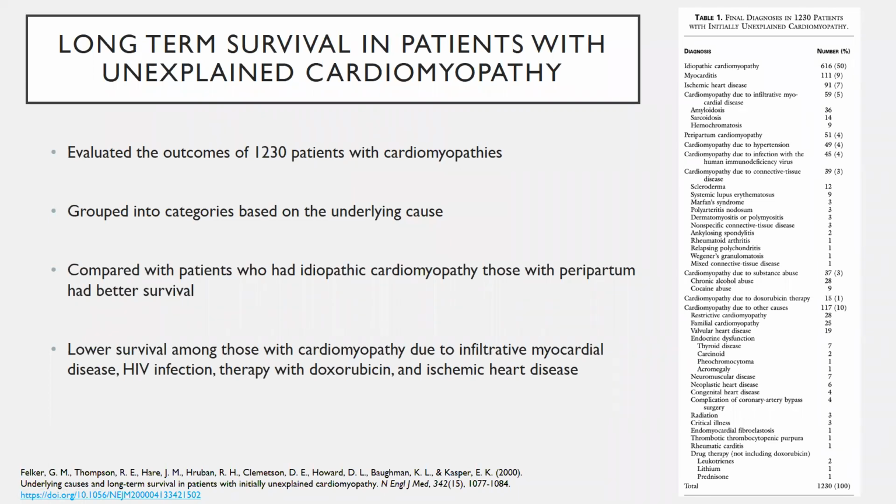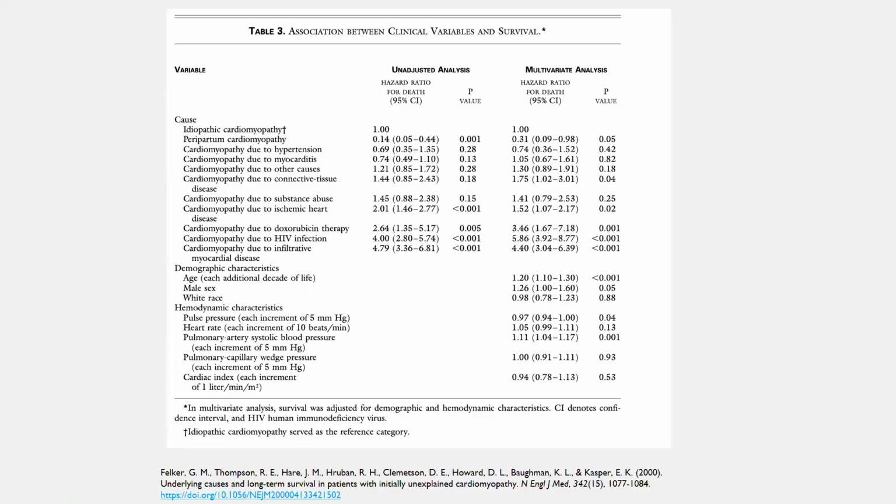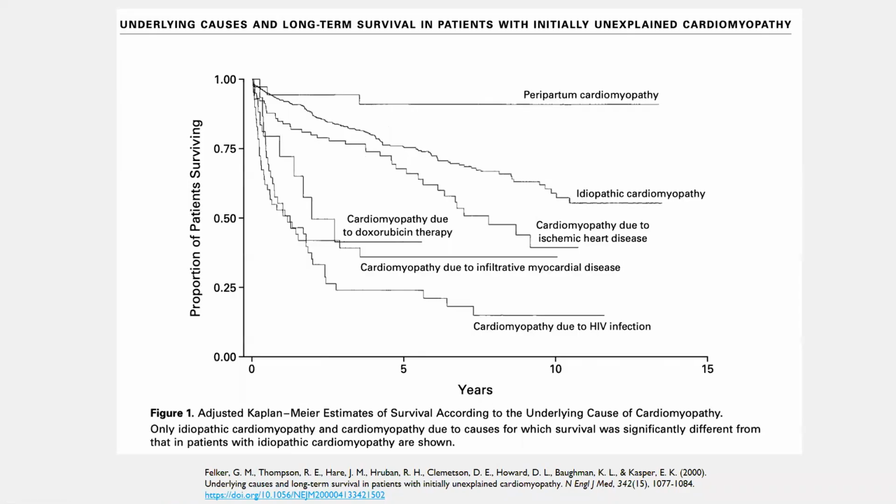And then people that had cardiomyopathy due to infiltrative diseases, HIV, therapy with doxorubicin and ischemic heart disease ended up having lower survival. And so this is just some of the tables that kind of demonstrate that. You could see the hazard ratio was a little bit lower when you're talking about peripartum cardiomyopathy, and it tended to increase as we mentioned HIV and infiltrative diseases. And this is kind of the same slide. So kind of just highlighting the importance of understanding the underlying etiology, that plays an importance in the overall prognosis.